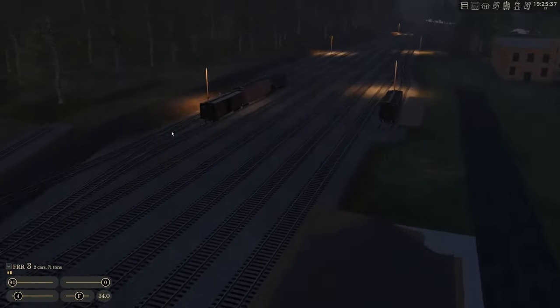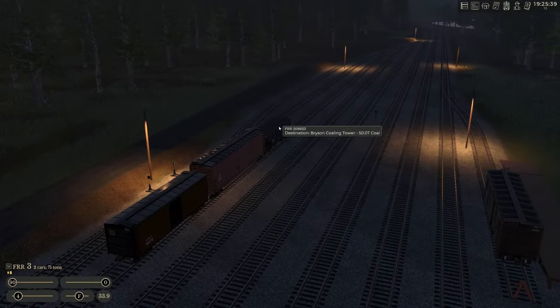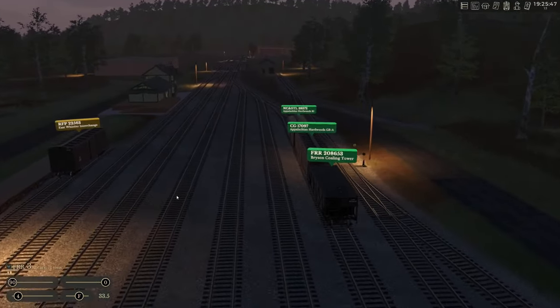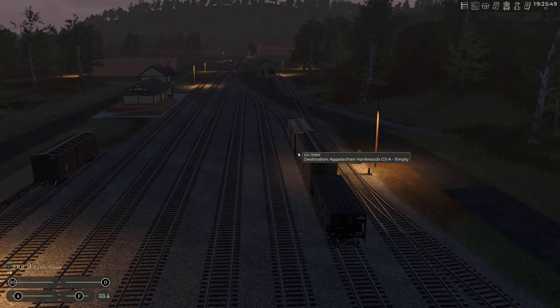All right, he's set to line into these cars right here. So this needs to be on the nose, so we'll grab that and go stick that on the coaling tower. And then these are going to the hardwoods, so we'll take those down to hardwoods. Actually, I could just push these forward and work that way. So these three need to go west, and then everything else is pretty much coming back with us.